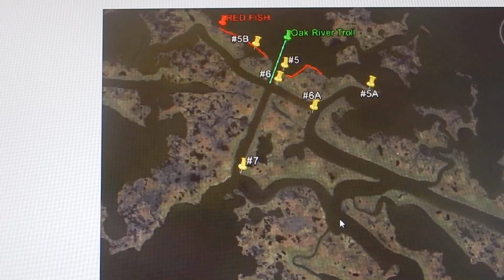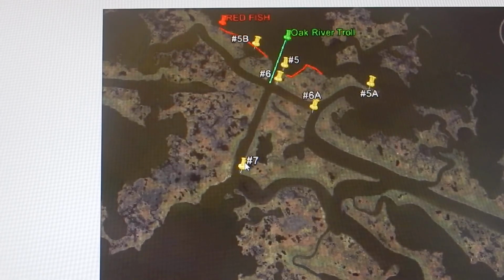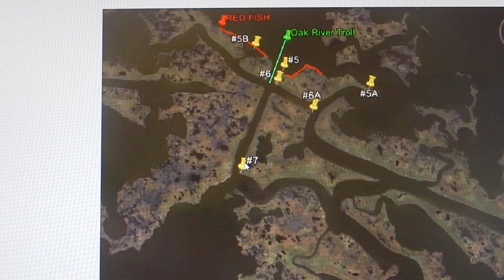The depth through here is pretty good. Could be up to 15 feet up in here and maybe 20 feet over here. Good depth through here. This goes through here like here. And this is spot number 8. We'll get to that later on. But I wanted to feature number 7 first because that's the only place I show 7.